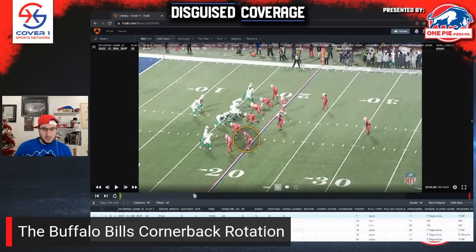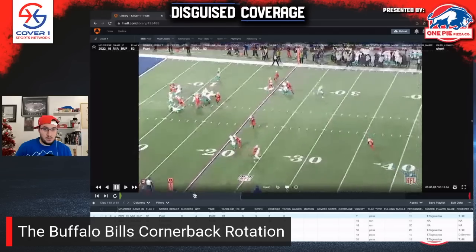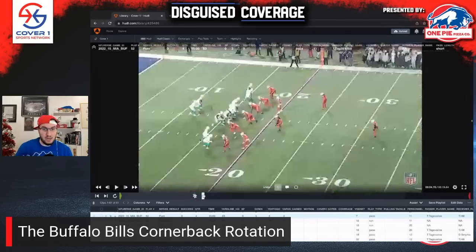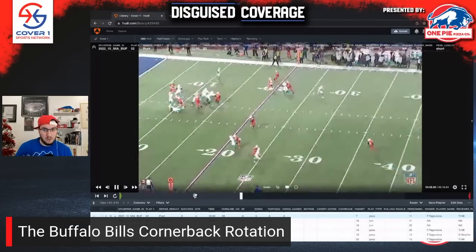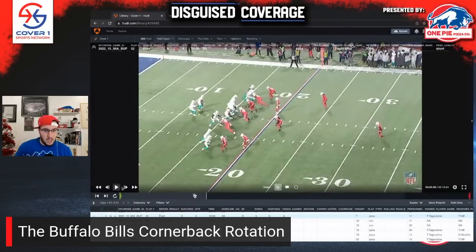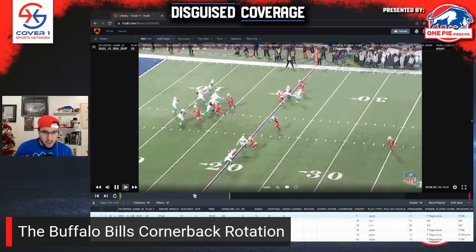Man coverage in the slot on Tyreek Hill. Nothing overly sexy to communicate on this one. You're just in a man scenario on a 3rd and 3 against, again, one of the most dangerous players in the entire NFL. Actually, probably should have had a pick 6 on this one. He only gets one hand on it initially, but he could have had it. Look at that. Lockstep right there the whole way, complete in phase. On the snap, mirroring him, Hill goes to the out.